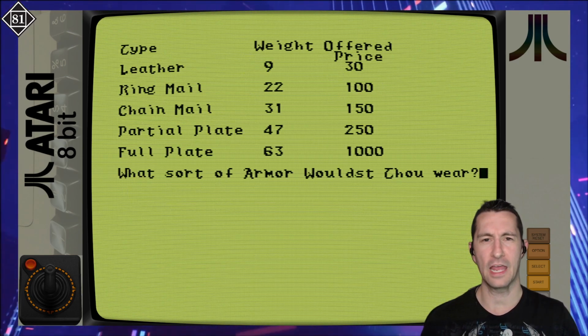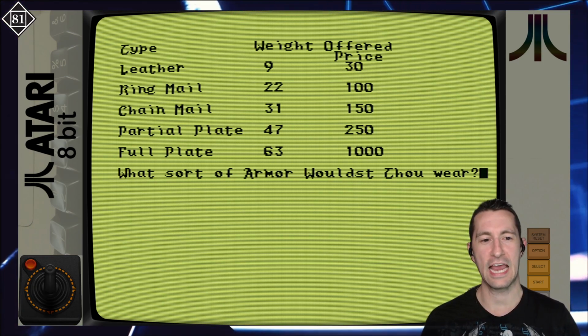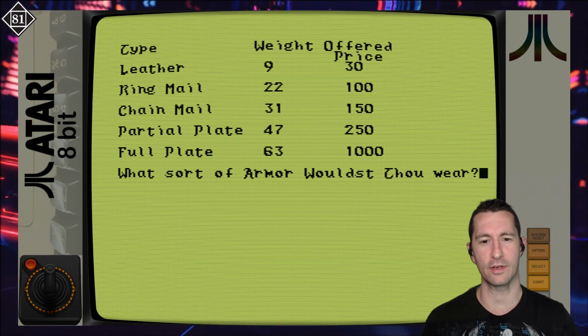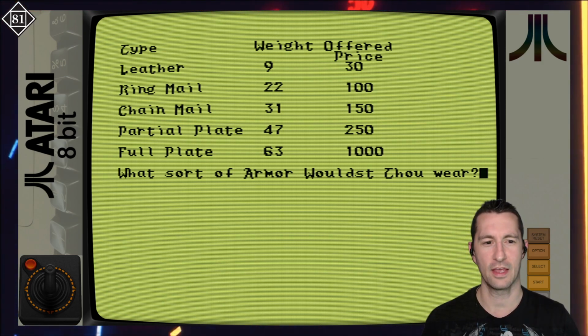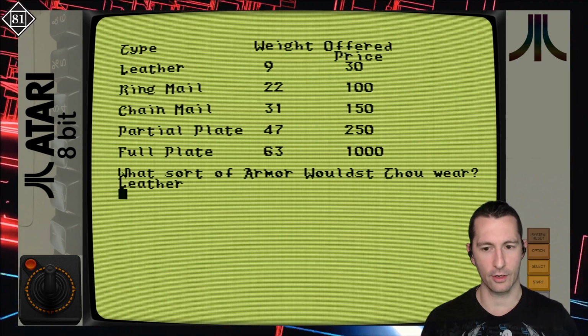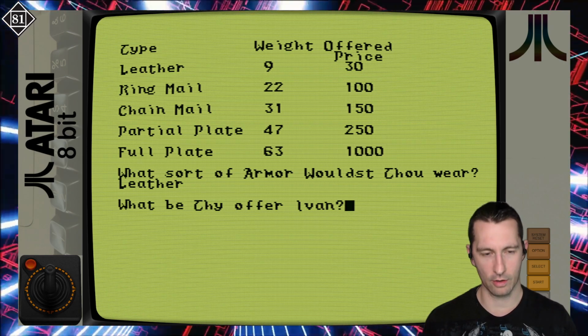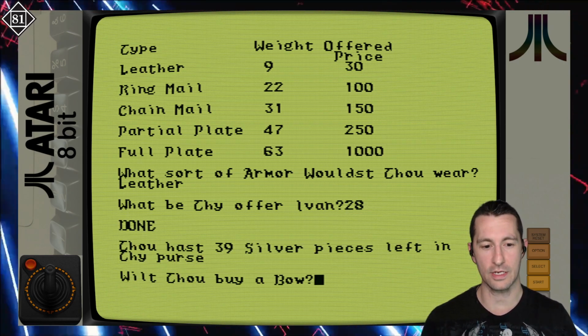Yay, we'll buy armor. And if I'm going fast through this, it's because we've already played this one on several other systems, and I'm used to the haggling. I'm used to the way we command this game. Just not Dragon's Eye. Sorry, Dragon's Eye. I wish I could love you, but I just don't get you. So let's do leather. Your offer 30. Let's try 28. Can we haggle 28? Done. We did it.